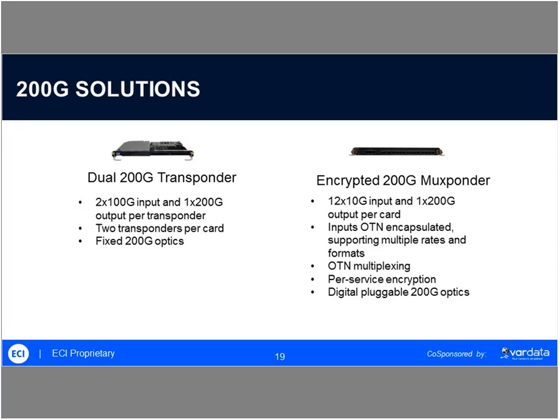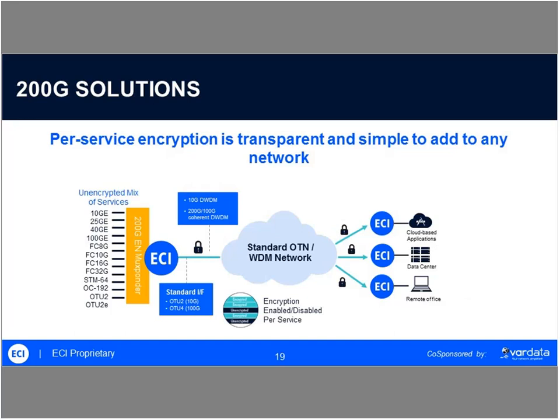What's even cooler, though, is this thing on the right, which is an encrypted 200 gig muxponder, because with this one, it's got a little OTN switch in it. If you're not familiar with OTN, it's kind of next generation of SONET. We can multiplex a bunch of stuff together, but it's built to handle any kind of rate. So Fibre Channel and Ethernet and SONET/SDH and InfiniBand and all those other things can be packed into this at 10 gig rates and below and hand off a 200 gig, and each one of them can be individually encrypted. This is the kind of power that's coming out now when we get to 200.